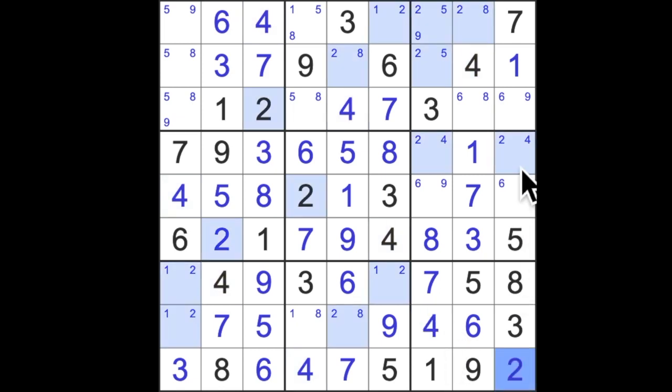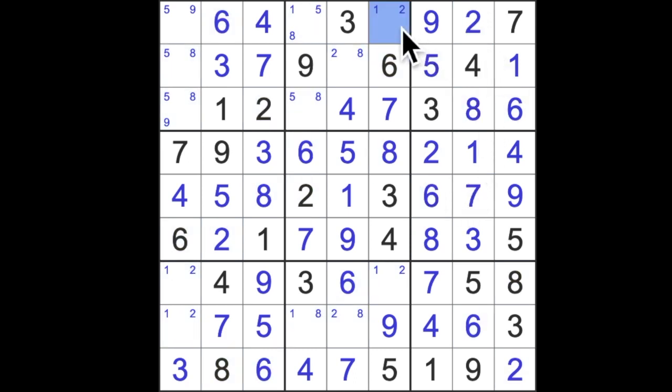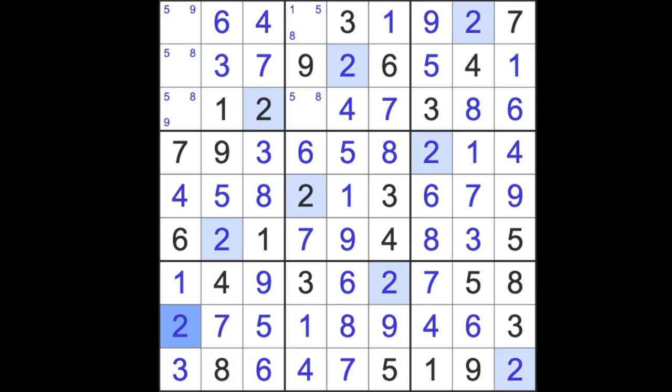2 is in this square. That puts 4 here, 2 there. 5 in that square. 9 in that square. 6 there, 9 there, 6 there. 8 there, 2 there. 1 there. That's the only spot for 2, isn't it? 2, 8, 1, 1, 2.